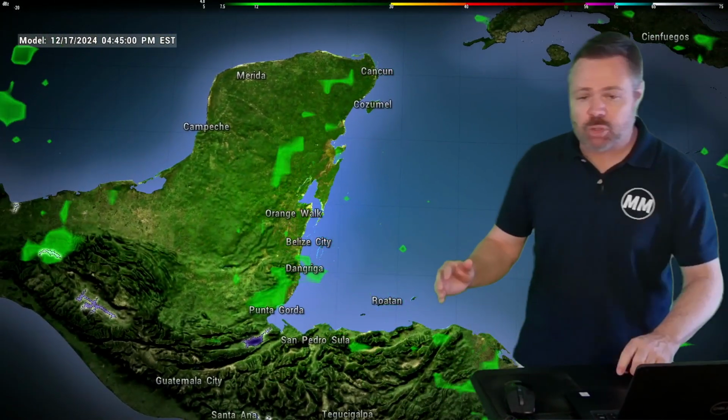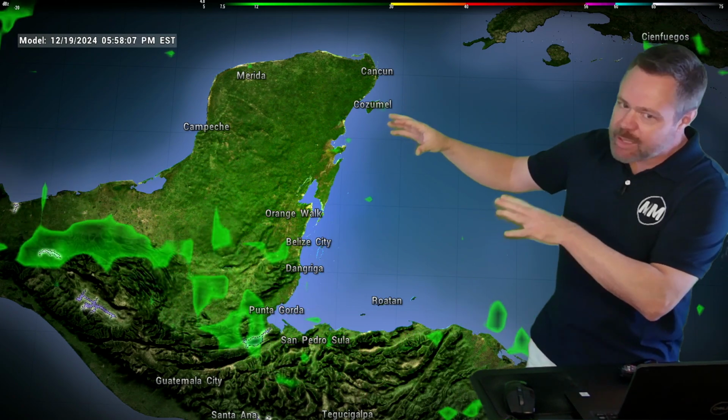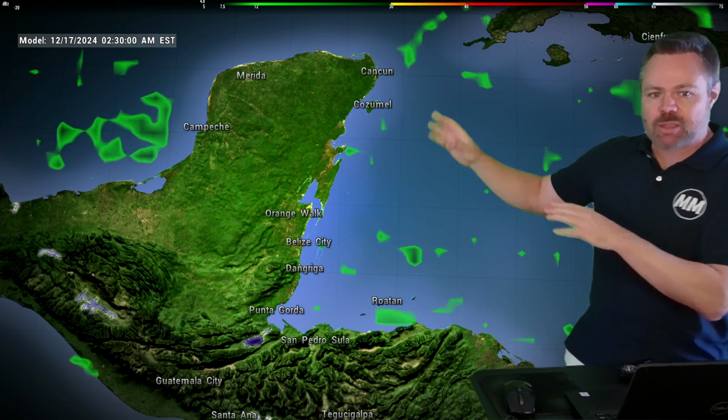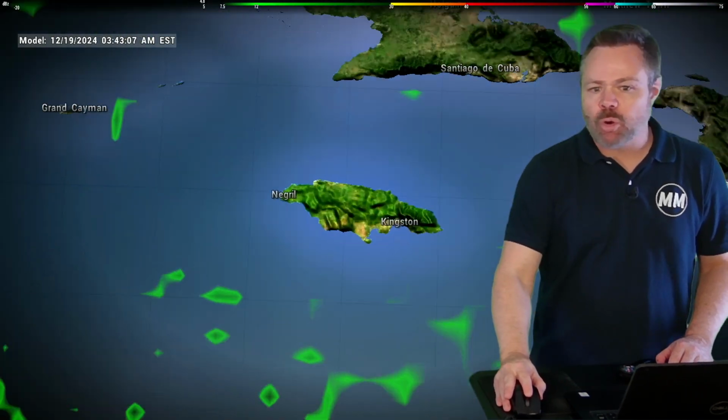Generally speaking, the farther north that we go, we're going to be a little bit drier up in Quintana Roo, much more isolated, 10 to a 20% chance for places like Cancun and Cozumel and Tulum. Rain chances will be on and off the board for my friends in Jamaica.